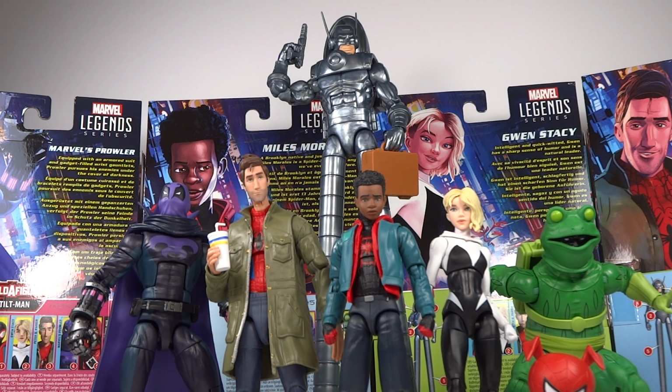It's the 4 Spiderverse figures, the comic Frogman, and then the complete Build-A-Figure. So in this, I'm just going to be ranking them from my least favorite to my favorite, which was very difficult for this wave, to be honest.